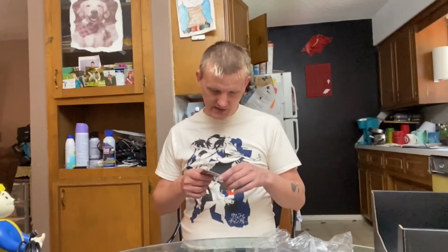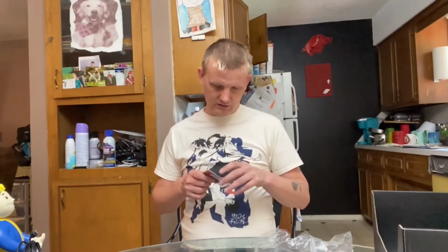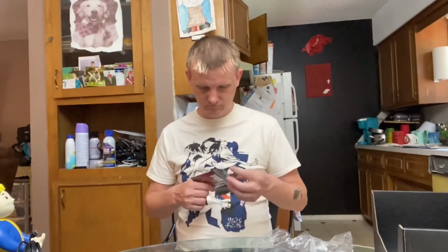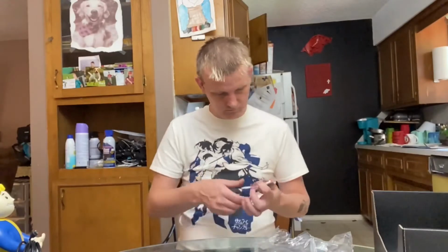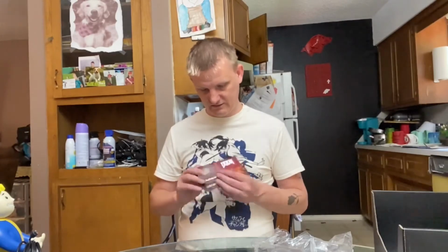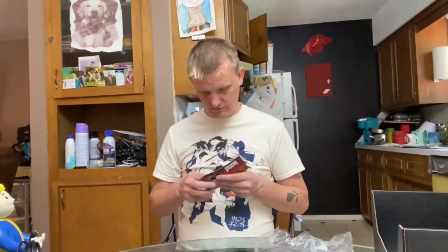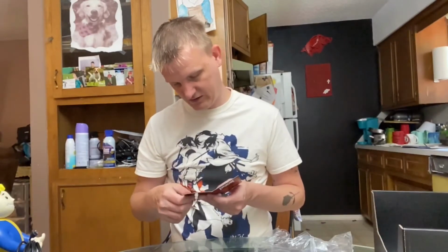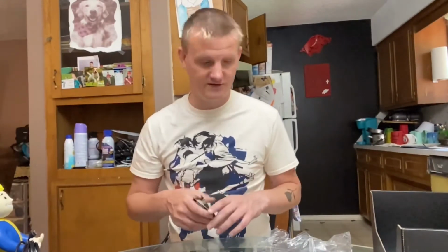Got a Doom UAC patch. Loot Crate exclusive, by the way. That's pretty cool. I don't know what I'm gonna do with this just yet. Decisions. But I love Doom. Doom is like one of my all-time favorite games. It's right up there next to Quake as far as I'm concerned.